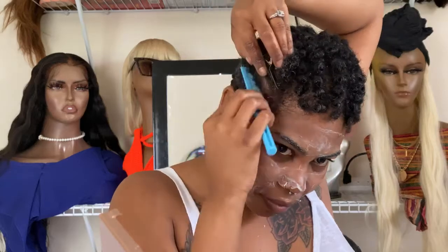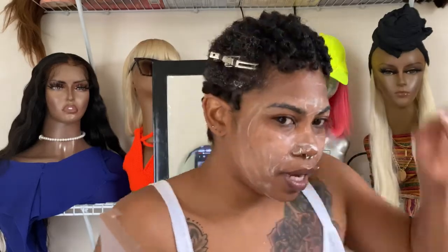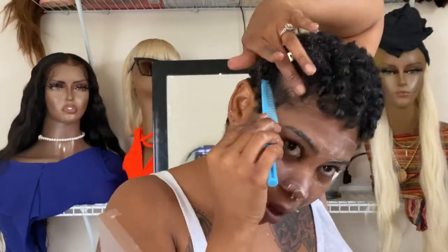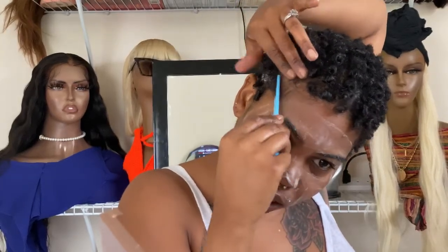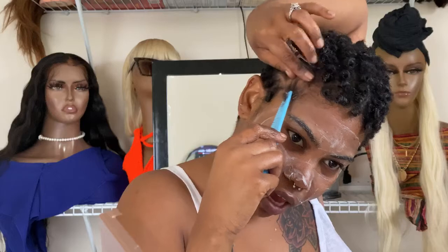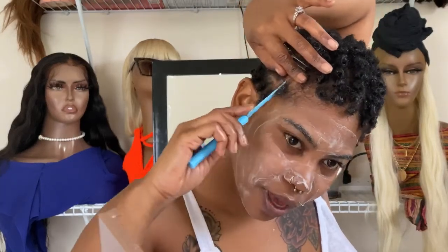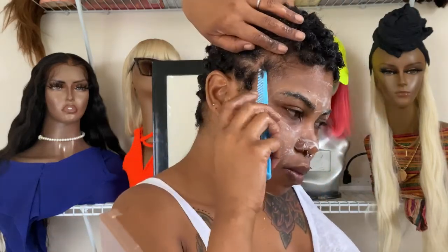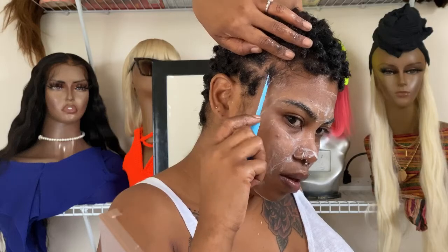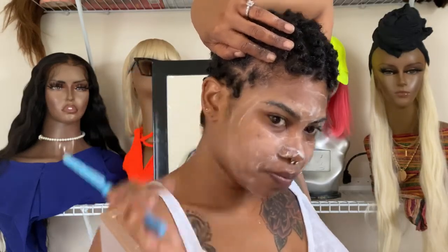So again, you just spray your water mixed with your oil, and you put your twist cream. You take your barber comb, and however big you want that section to be, which I'm just gonna take right there, you comb through it, and then you just start twisting. Pull down and you twist. Pull down and you twist. And this is how you start dreads as well. See?